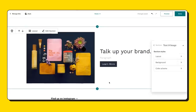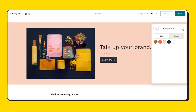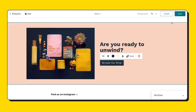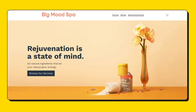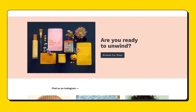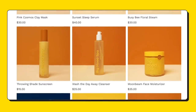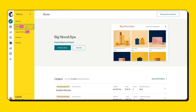With Mailchimp, you can create and customize a website. Everything from colors to headlines to button copy, right on the page, all on your own. Then, you can promote your stunning website so more people will know about it. And adding an online store to your website is delightfully simple. In the app, you'll see the new Stores button in the nav bar on the left.